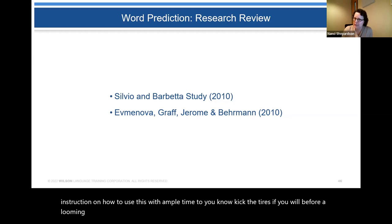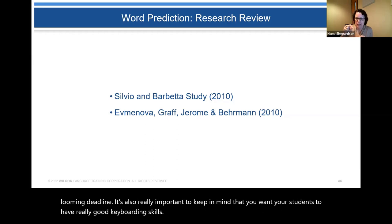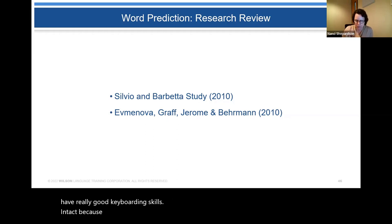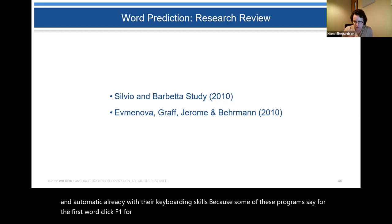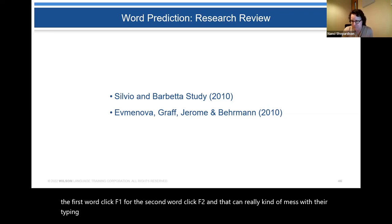It's also really important to keep in mind that you want your students to have really good keyboarding skills intact, because you can kind of mess with a student's keyboarding skills if they are not fluid and automatic already. Because some of these programs say, well, for the first word, click F1. For the second word, click F2. And that can really kind of mess with their typing skills. So keep that in mind.